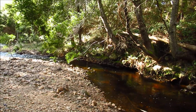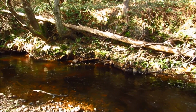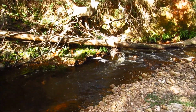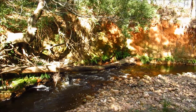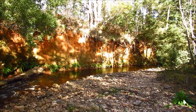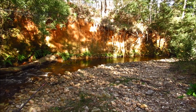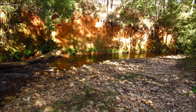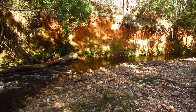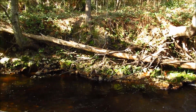Like I said, it's quarter to three in the afternoon, so let's just see how we go. It was a very dark tannin colour. Just hope there's a few little wild browns in here. See how we go anyway. I'm starting off with a micro pigment, then a little rainbow aglia, size 0, 2.5 gram. See how we go with that for starters.